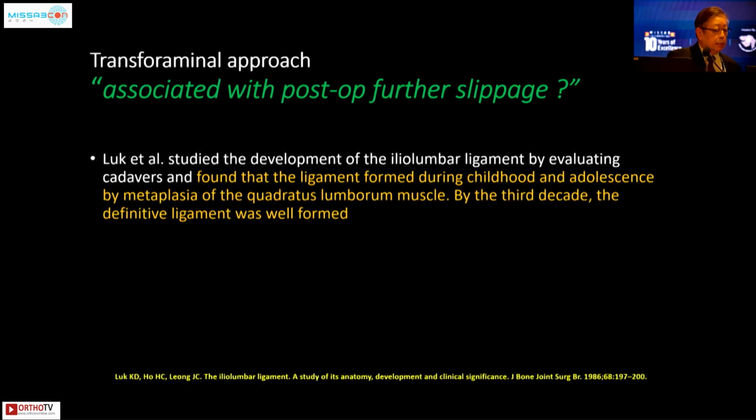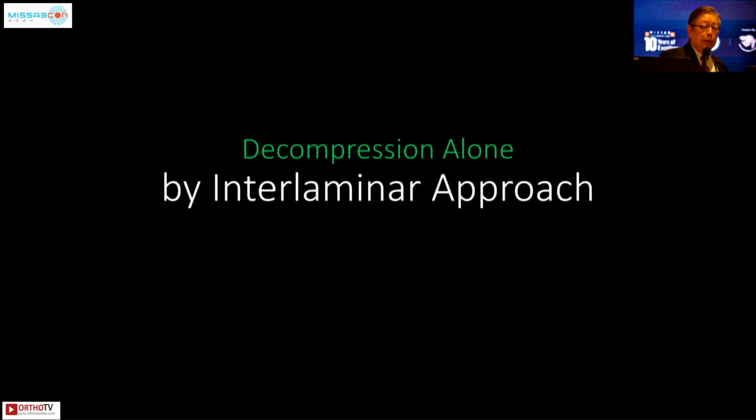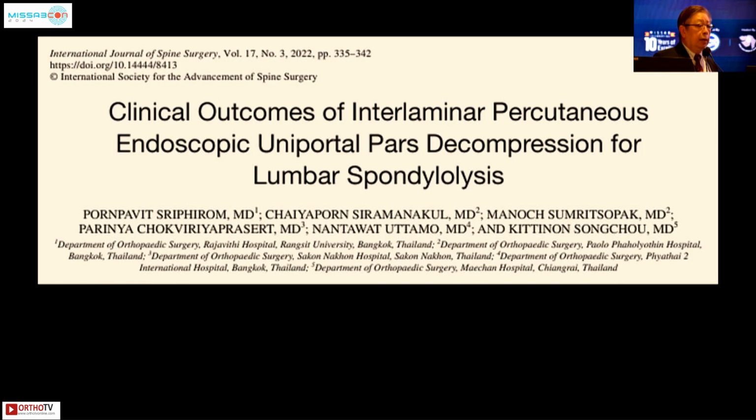This is another study confirming the association with further slip if we perform the transforaminal approach. So I recommend avoiding the transforaminal approach in spondylolysis. So in my experience, I perform decompression alone. The question is, does decompression alone cause further slip or not? This is my publication. You can read my publication and you will know the answer to this question.